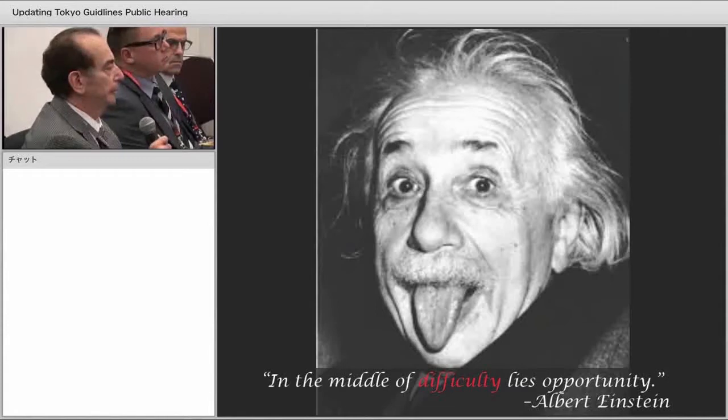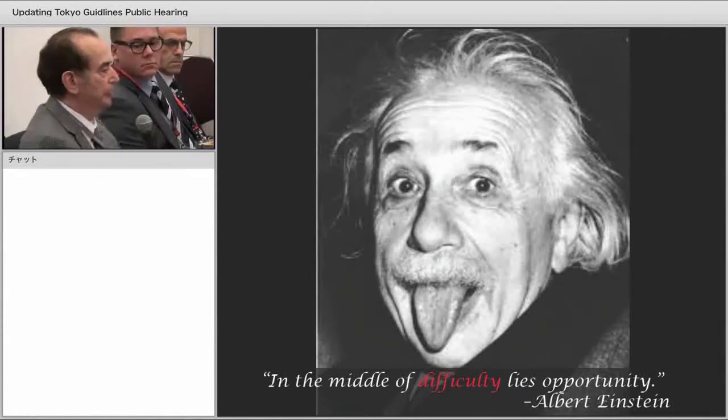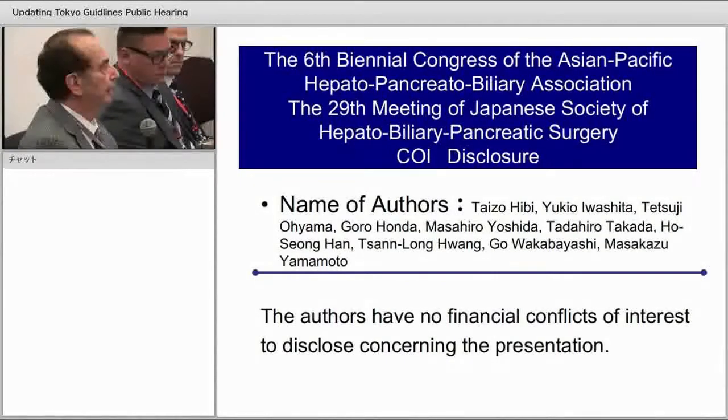I see. The other thing is that it's important to remember that when you do a Delphi, what you get back is opinion. You don't get data. And one has to be very careful drawing conclusions on opinion.